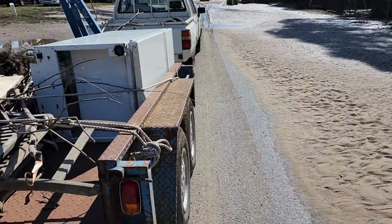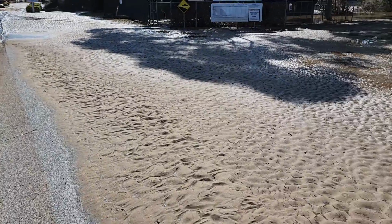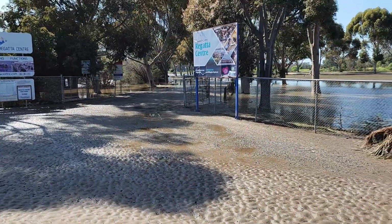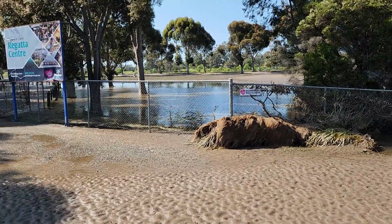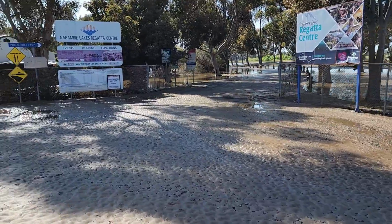I've just been picking up some rubble from the side of the street in town to go to the tip. Look at the mud through there. That's the regatta centre. You can see from the fence there that the water was right over the top here. No one's going to get in there for a while because that silt will be really thick, I would imagine.